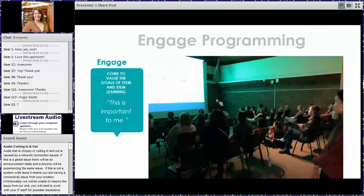The engage level is a bit more intensive than the other 2 levels of programming. At this stage, you have sort of a central idea that's holding everyone together, a big theme that you're talking about, a big question that you're asking. In Engage, it's all about offering a high-quality program over an extended period of time. In Kitsap, we've often interpreted that into free STEM camps.